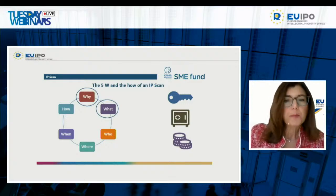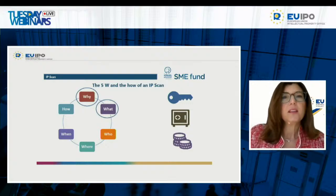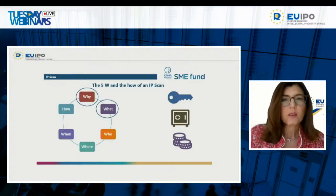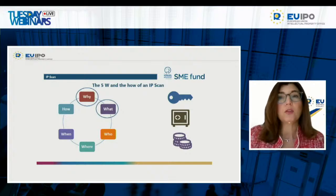So what is this IP scan then? The way I see it, it's like a journey. It's a journey where the business sits together with an expert like Hans, who will speak to you later. And the expert will take time to ask you questions, to understand your business. They will do some research. They will look into your business model, into your plans for the future, your competitors, the way you are working today.